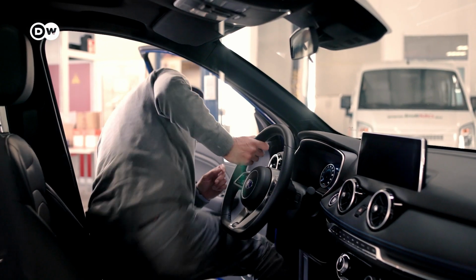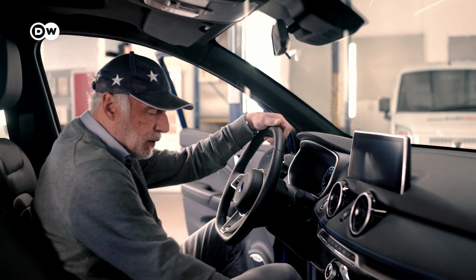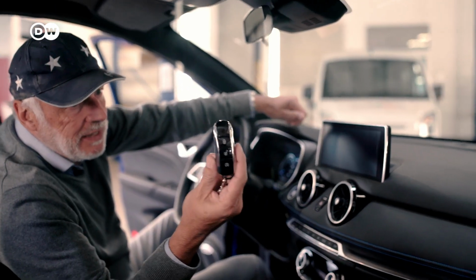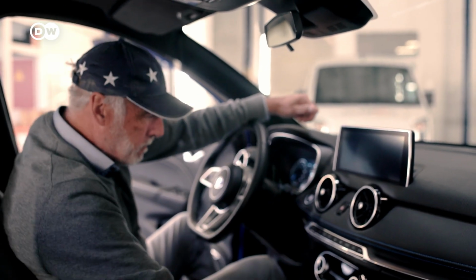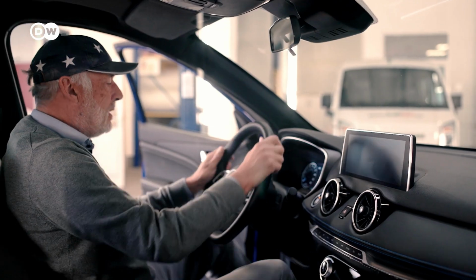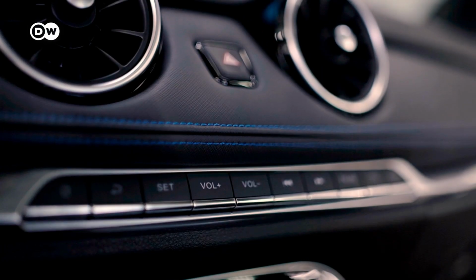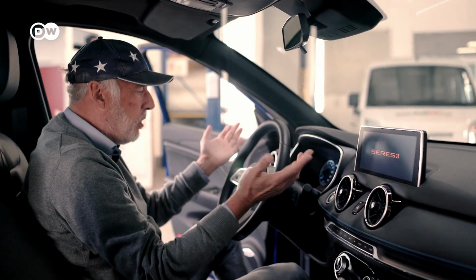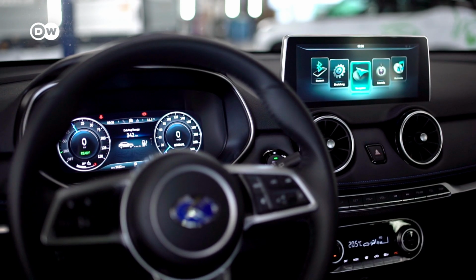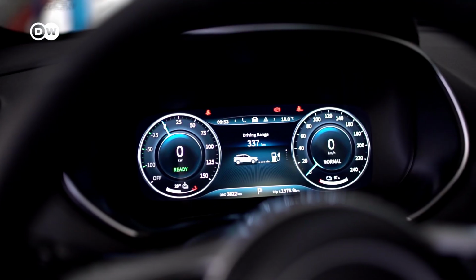So now I take place on the driver's seat, which is really comfortable. First thing I see is a key which is formed like a Porsche key. All the rest here is fine materials. We have leather applications here. We have nice surfaces. This is all made not bad. The build quality seems to me very, very high.